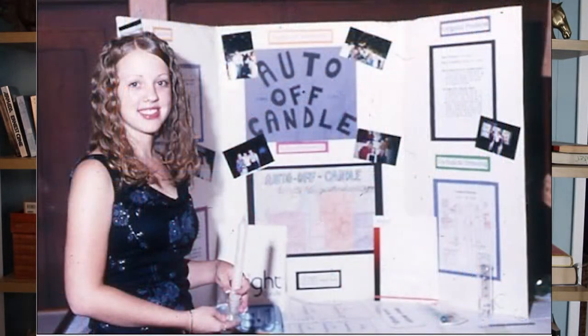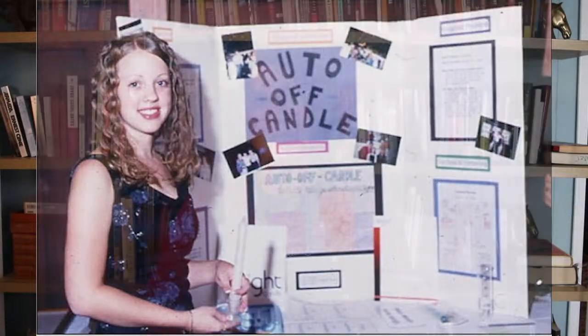Lisa Wright was upset because her mother left a candle burning and almost burned the house down. So she wanted to create something like a candle that would go off automatically. How did she do that? Well, she started thinking, and then she went to her teacher and they talked about it, and she came up with the idea of putting wire around the wick and inside the candle. And then when the flame hit the wire, it would go off automatically. So she had created the auto-off candle. But her name was Lisa Wright, so after some consideration, she decided to rename it the Wright Candle.